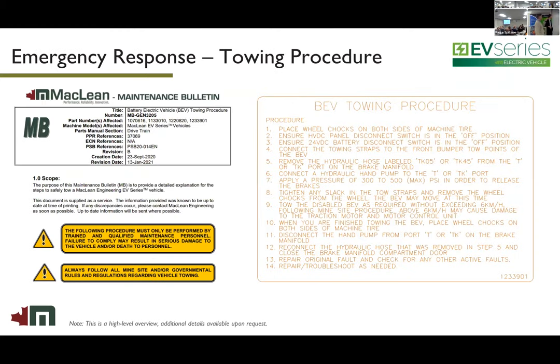In the case of response, are we talking about towing? Here's our towing procedure that we developed, and you just follow the procedure. Like Andrew was saying, you're not going to be towing that thing at 20 kilometers an hour. You're going to go really slow. You want to take it with real care, because it's an EV machine. That means there are more pieces that you don't know how they're going to behave with that awkward movement. So you take care as with any other machine, bring it to the shop, and the guys can work on it and you're safe.